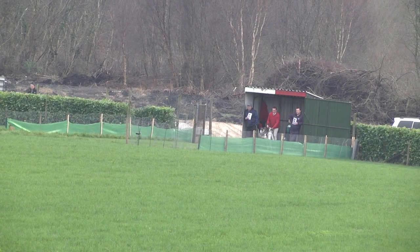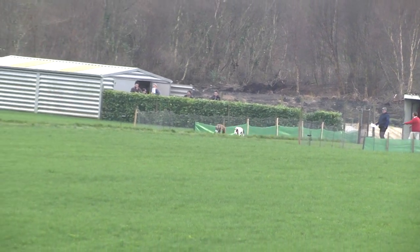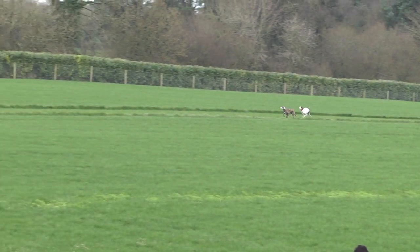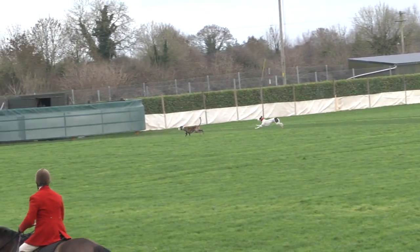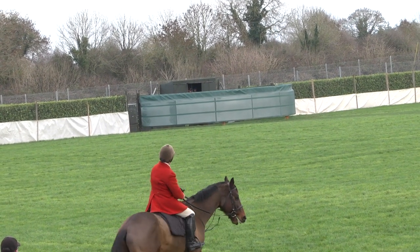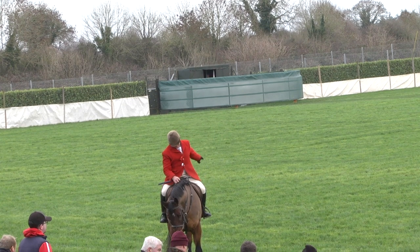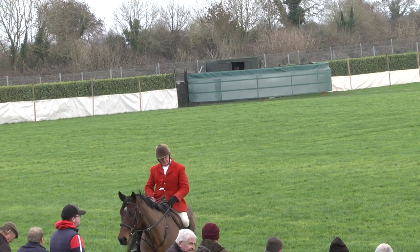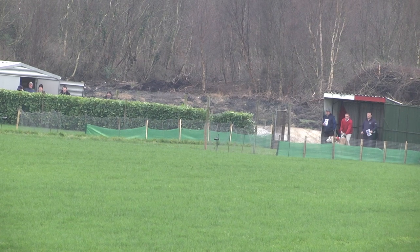This is numbers 15 and 16. This is Marshall's Minx and All Talk. We're now halfway through the card. That's a back to slips there. We're going again here now. This is Smoky Pepper and Spiritine Coffee.